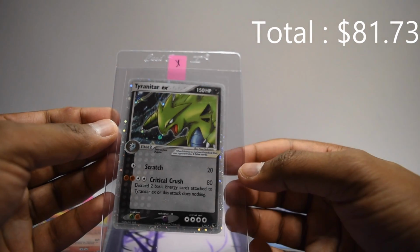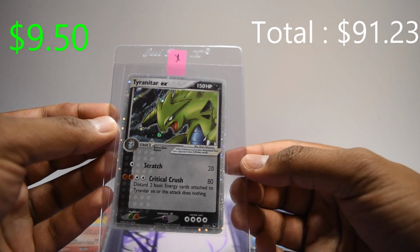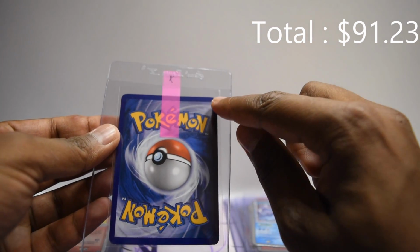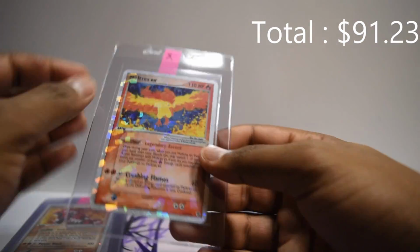I got this Tyranitar EX. I love Tyranitar, so I was super happy when I was able to pick this up. Again, really good. The back of the card is actually in pretty decent shape. There's a wicked little nick in this corner. I think that might detract from it.